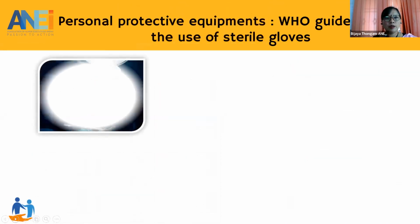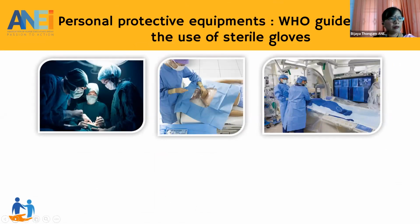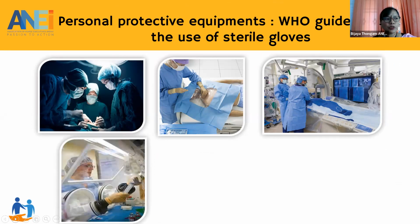Now let's see the other PPE. We know that the personal protective equipment includes your gowns, your gloves, aprons, eye protection, the shoe covers, and the face mask. But the use of PPE is based on the assessment of the risk of transmission of a microorganism from a patient to a caregiver and vice versa. That means when you want to use a PPE, you have to first assess the risk of transmission.